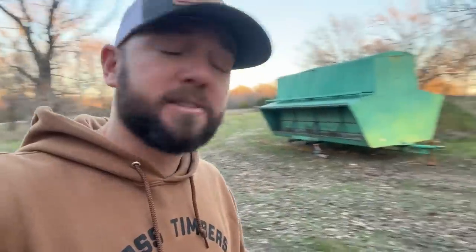This sucker has seen some better days, but it still serves its purpose, which is why I'm still using it. So we got two new tires, and all we got to do is put them on. But in the meantime, I went ahead and ordered feed. I don't know when it'll be delivered.